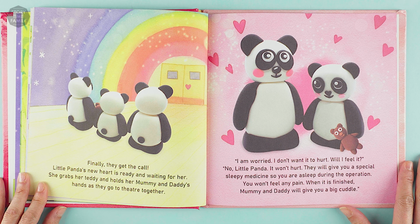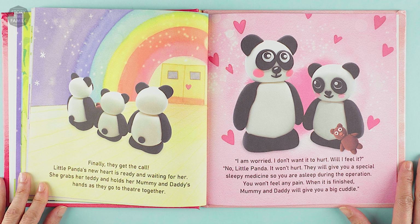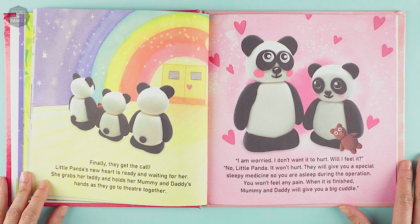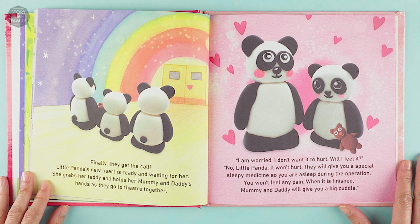"I'm worried. I don't want it to hurt. Will I feel it?" "No, Little Panda. It won't hurt. They will give you a special sleepy medicine so you are asleep during the operation. You won't feel any pain. When it is finished, Mommy and Daddy will give you a big cuddle."